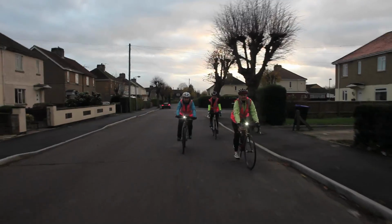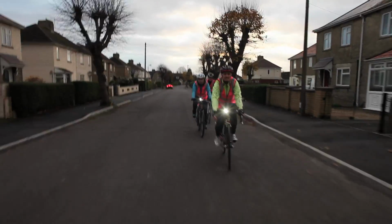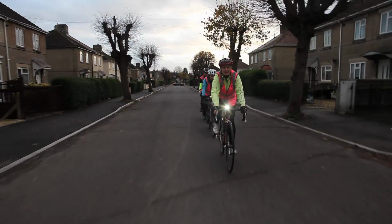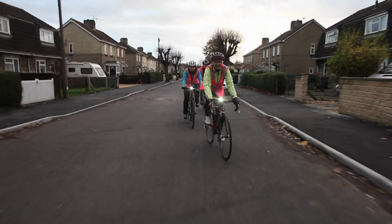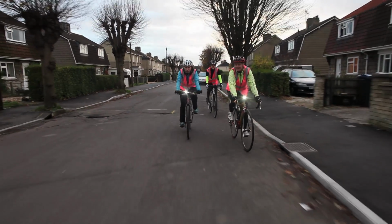Check behind you to be sure the road is clear before manoeuvring out into the correct road position to overtake the car. Maintain this position so that the other road users are aware of your intent to overtake the car. Watch out for doors opening when passing. And once you have overtaken the car, manoeuvre back into your original road position.